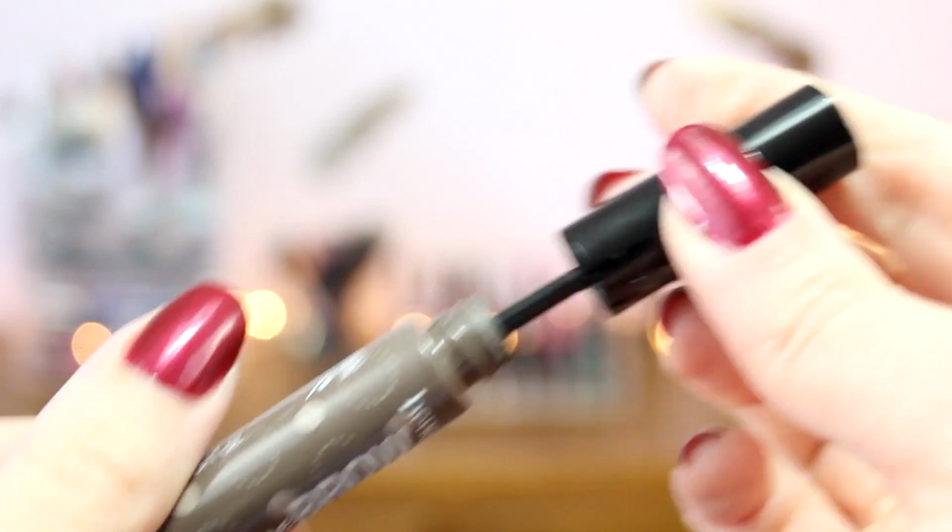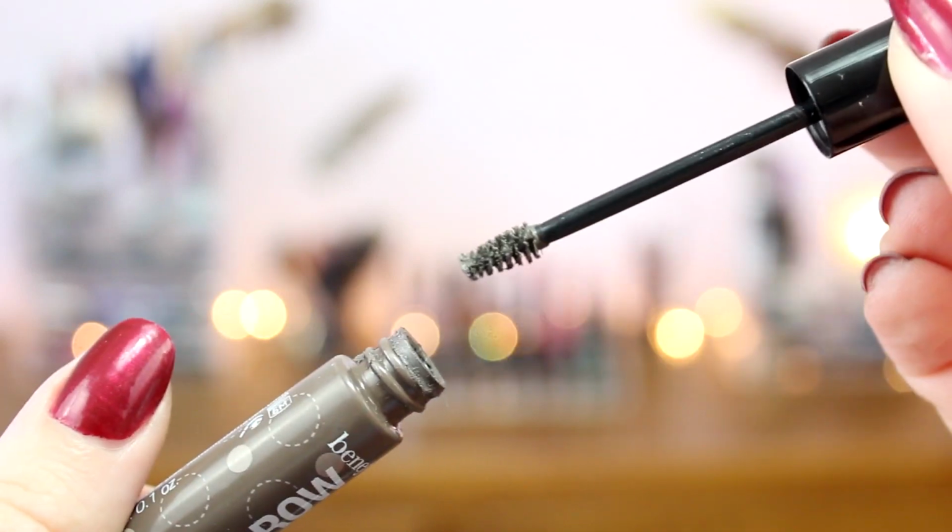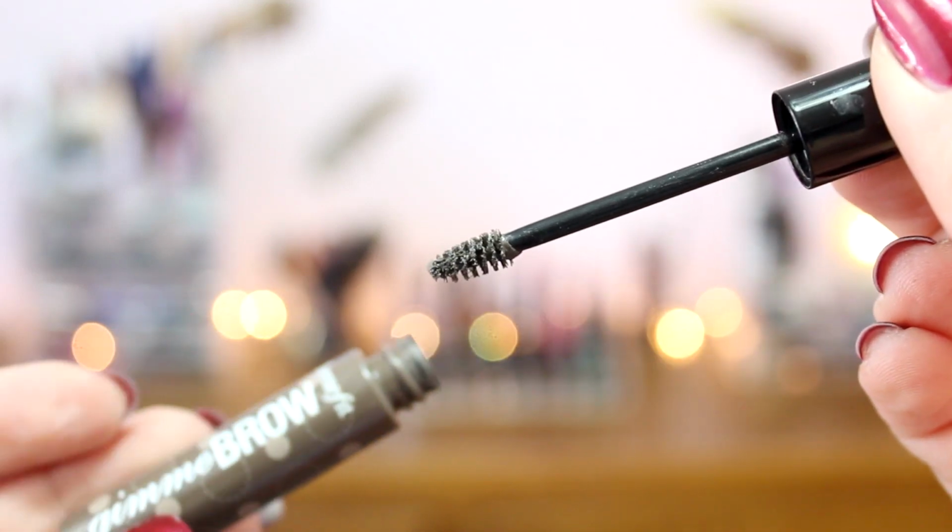I freaking love the wand on this product. It is tiny, just like my eyebrows. So I can get in there on the edges and wherever I have not that much hair, I can just fill it in. I love it so much. They did an amazing job picking the right wand, and I just freaking love this. And it's pointed, so you can just get in there and make your eyebrows look bam. Both of these products are really long wearing.